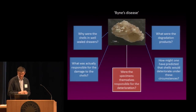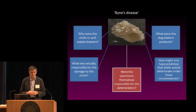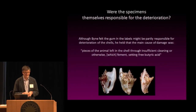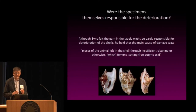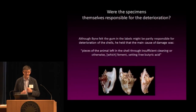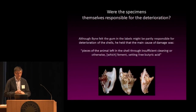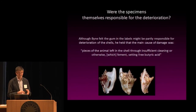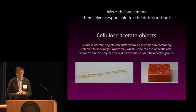So, the final question, were the specimens themselves responsible for the deterioration? Well, Bein thought so. Bein was probably not correct in this case, but it alerts us to the fact that often it's not just the materials from which the showcase, the display case, the storage environment, the packing case are made that we need to worry about. We need to worry about other objects within the case, or sometimes the objects themselves.